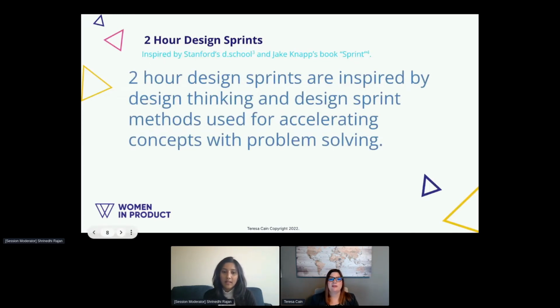So that's really fantastic. So ultimately, explaining just in a bit of a summary, 2-hour design sprints are actually inspired by both design thinking and design sprint methods and really used for accelerating concepts. So ultimately, this is a 3-stage approach that you'll take during a 2-hour design sprint that we'll talk about here a bit further.